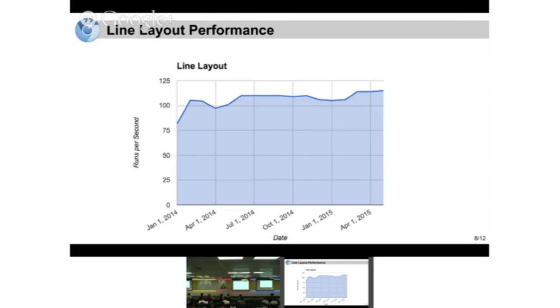Now, it's a very complex process, and there's a lot of edge cases. We have to handle things like margins and floats and inline images and vertical text and text rendering modes. So it's really rather complicated, but we're making slow and steady progress to improve the performance. So in the last year or so, we've improved performance by about 10% across the board. And that work is continuing.